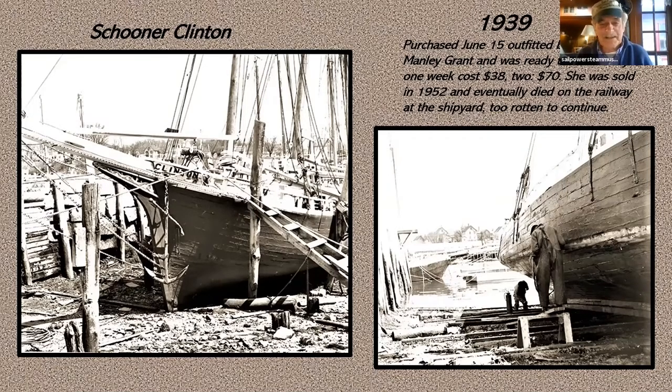The accommodations were the barest bone necessity. Well, the Clinton filled out the fleet anyway. She's up in the slipway there, my old slipway, in Camden. I owned the old Swift property there. And they're caulking her and fixing her up, fussing with her. And anyway, on the old Clinton, it cost $38 a week and $70 for 2 weeks. A lot of people went for 2 weeks eventually. And after a while, she just got so bad, they had to put her on the railway and she died there.